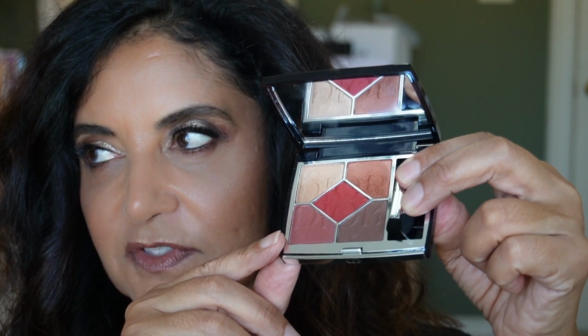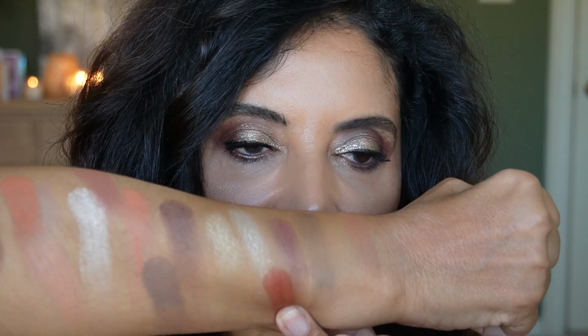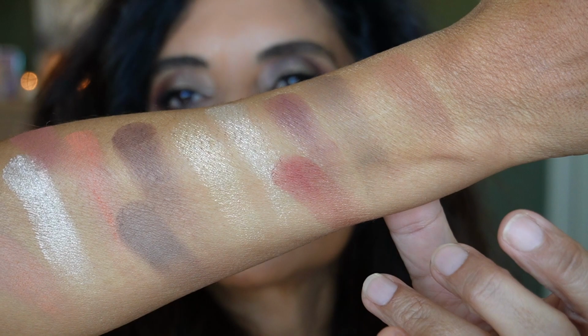Now let's go into this Dior palette. I believe this one was from their fall collection last year, and this is number 899. And let me swatch this middle shade. Put you here. Yeah, that's redder, I guess you could say.